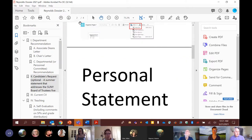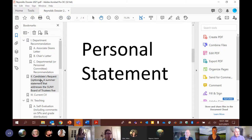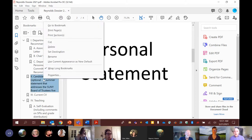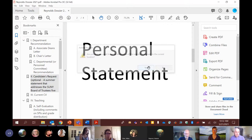Okay. All right. Now I have my personal statement page. I want to set it so that when I click on candidate's request, it's going to go to my personal statement. So to do that, I am going to right click on these words. And again, if you're on a Mac, it would be control click. And then I would go to set destination. And when I click on set destination, it will say, are you sure that you want to set the destination of the selected bookmark to the current location? And I want to say, yes, I do. So I'm going to click yes.